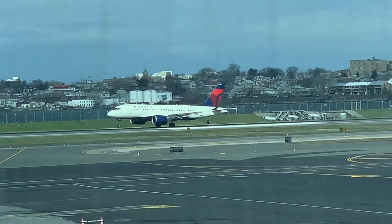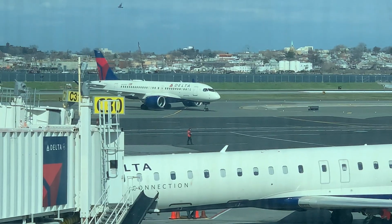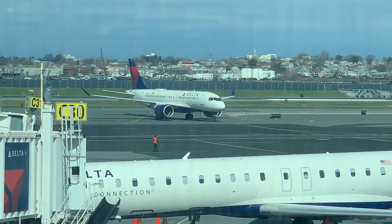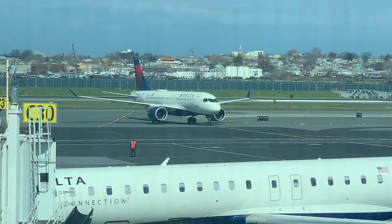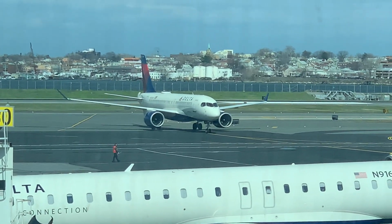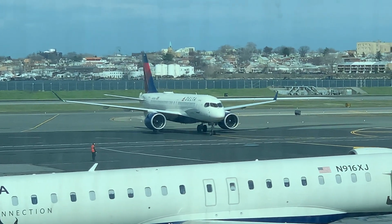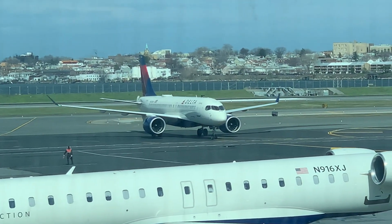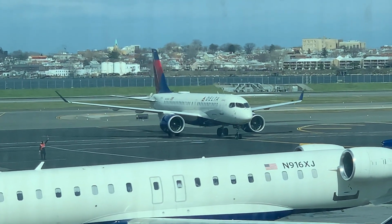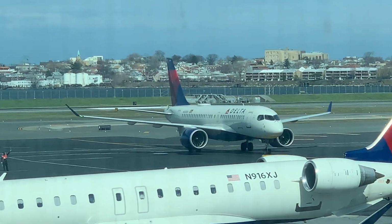The A220 was built with a heavy use of composite materials, which leads to lower operating costs. The A220 uses Pratt & Whitney PW1000G engines, which are high-bypass geared turbofan engines. Delta is the largest operator of the A220 in the entire world. Today's flight is on the original -100 version, and on this plane, Delta features 12 seats in first class, 15 seats in Comfort Plus, and 82 seats in the main cabin. There's one exit row and 2 lavatories, one of which has a window.